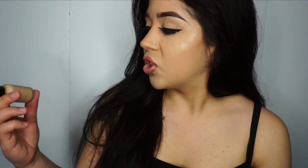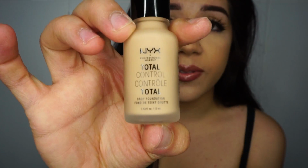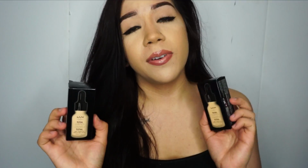So this is what the foundation looks like, and I am so obsessed with this foundation that I actually bought myself 2 more. I got this from Ulta. They had a buy one get one 50% off. I believe it was NYX only, I'm not too sure. But when I saw that, I was like, okay, I have to take advantage. I love this foundation. I know I'm going to be using it all the time. So yeah, I have 2 backups now. I guess that's how you can tell that I really love it.